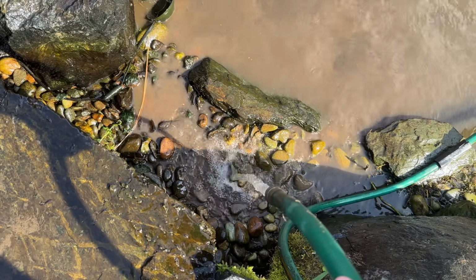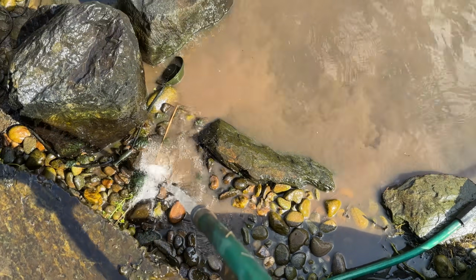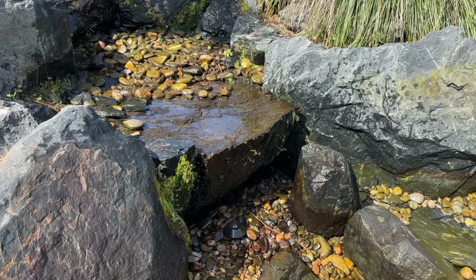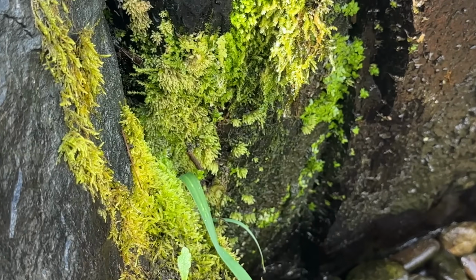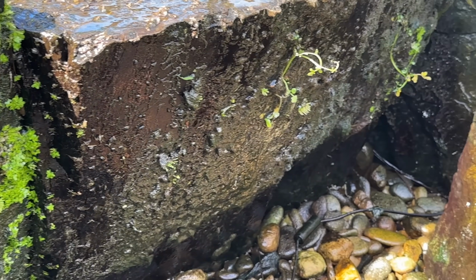Alright, back here at the backyard pond, finishing up the cleaning job, giving it one final rinse down, getting all that dirty water out of the rocks, because we want it looking good for the new owners. But check out what's growing right there on the waterfall rock. That's pretty incredible that whatever type of plant or weed this is could grow on a rock with water constantly flowing on top of it.